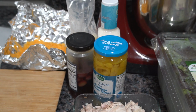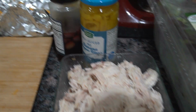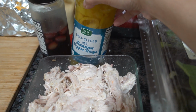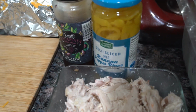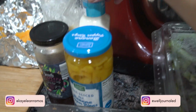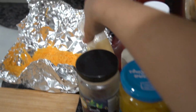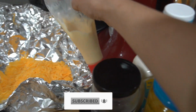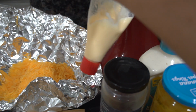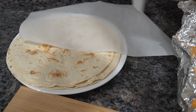Of course, the shredded chicken from yesterday. What else? Banana peppers, olives. Ranch dressing, mayonnaise, and of course the cheese that I have just shredded. And not to forget the tortilla wrapper.